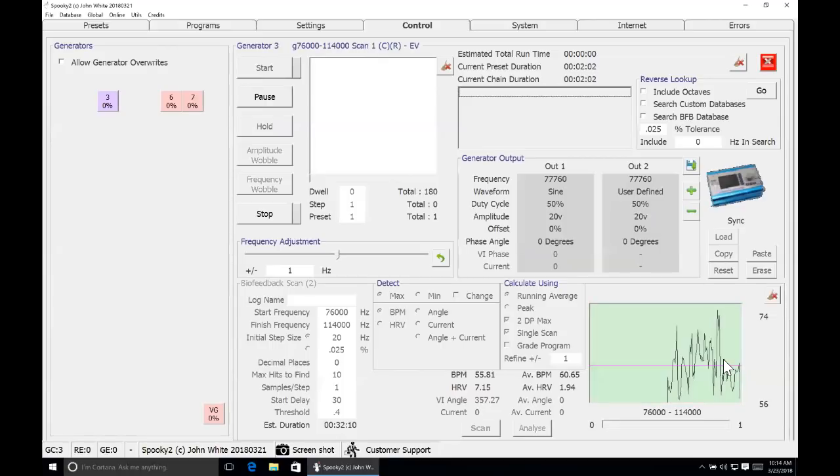Now, if at any time I get an interruption, the pulse may rise very sharply, and it pretty much negates the accuracy of the entire scan. And when a scan is taking 32 minutes, you don't really want that to happen, because you've then got to stop it and restart it. Or you can make a note of what frequency you're running when you have an interruption. But even the act of looking at something will increase your heart rate, or at least alter it.